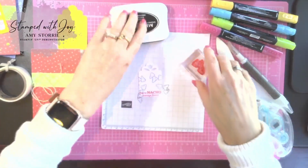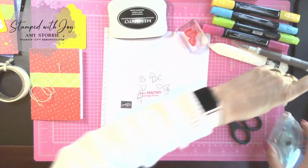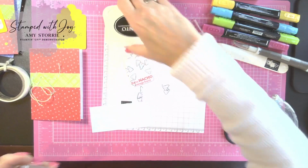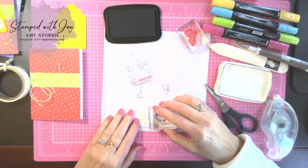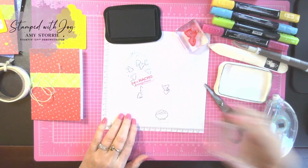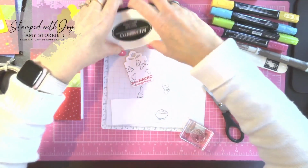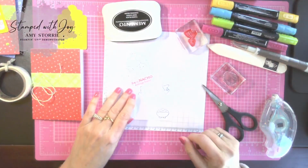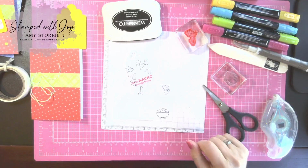Now I need to color these. Oh, and we have some scrap paper here. I need to stamp a little salsa bowl, but you know what we're going to make it for this? This can be salsa, it can be guacamole, but guess what else it can be? Queso. Because the sentiment, your nacho average friend, I thought it needed to have cheese. So I'm making it cheese.